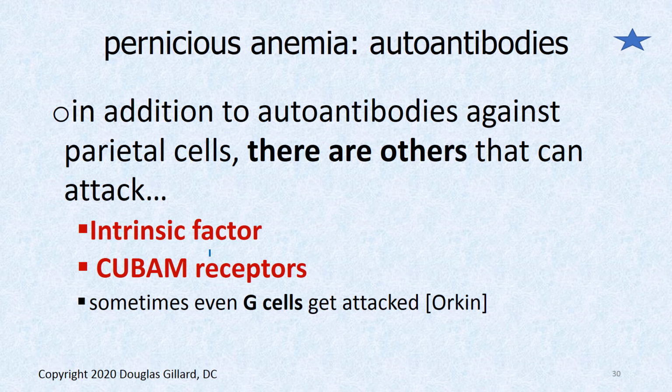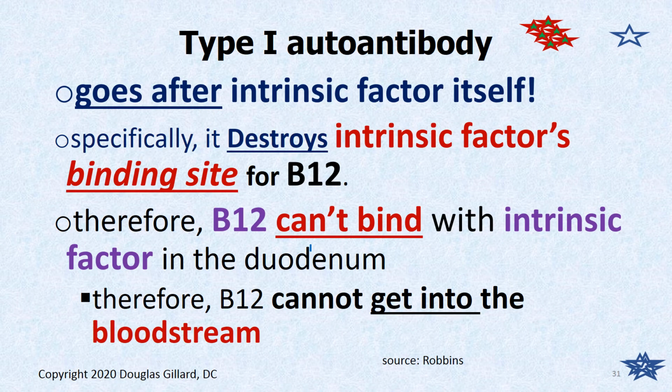Cobalamin receptors, intrinsic factor, and most importantly, the proton pumps of parietal cells, which live in fundic glands, aka oxyntic glands. See how you have to know all that terminology? If you forget that terminology from last quarter, you didn't even know what I said. I might as well be talking Greek to you. That's why you've got to know that terminology so you can understand the language. Let's look at these antibodies.